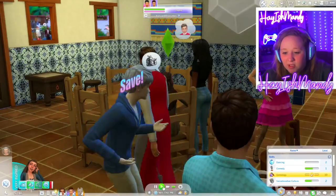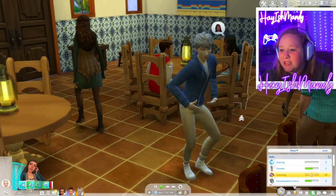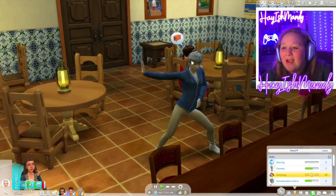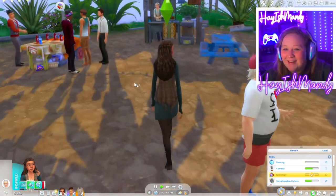Look at Jack Frost! Get it! I want to dance like that! Let me dance like Jack Frost is dancing. That's all I want. Get it, Jack Frost. You are amazing, baby. I want this dance. I love it. All right, hurry up, go eat some food.